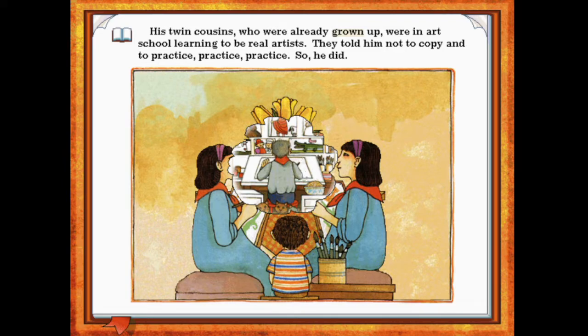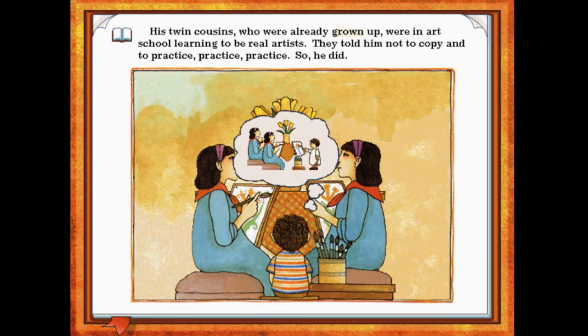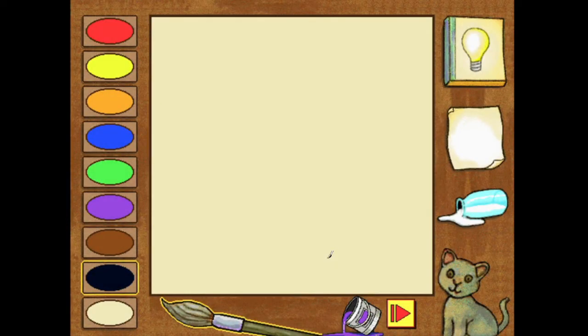Someday, I'm going to be a real artist, just like Franny and Fuffy. I want to paint the tulips too. But Grandma says I have to just watch. It's fun to paint, just like my twin cousins do.